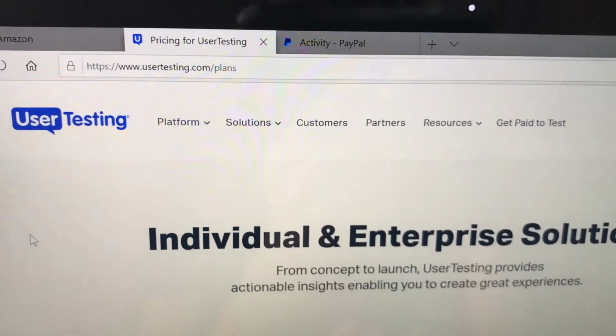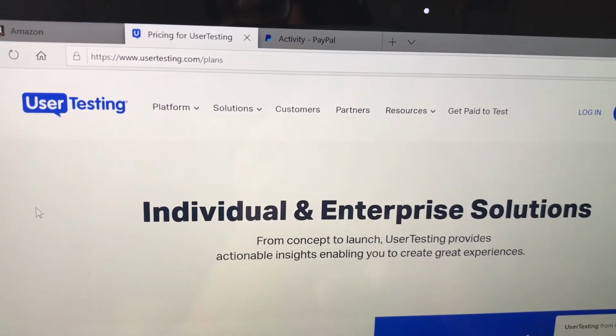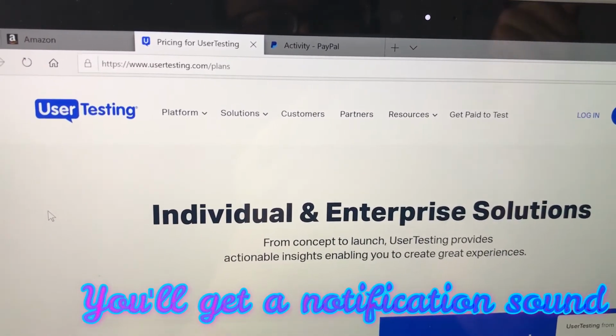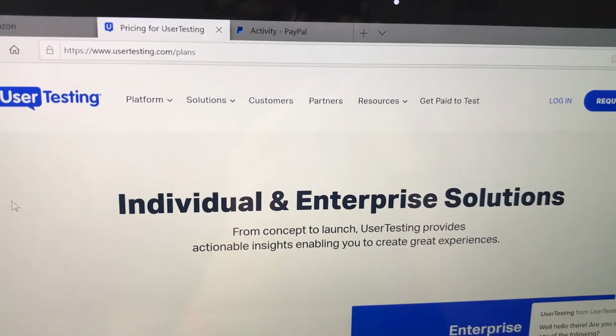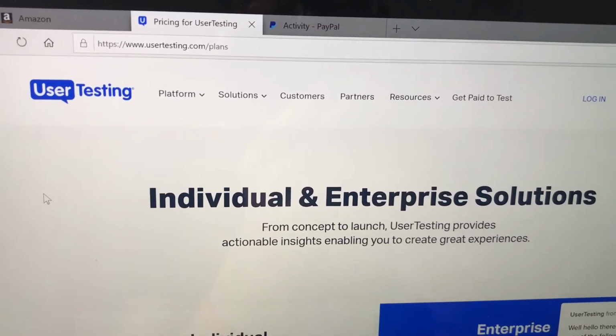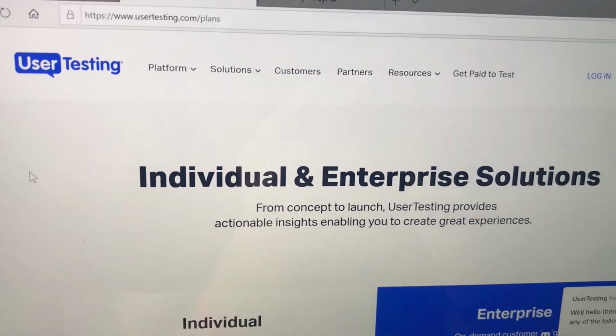Never a time wasted. Once you get your account set up, I highly recommend having UserTesting on in the background. You'll get a ding, a notification, if there is an available test. Click on the test, do the survey if you qualify, and you get paid after you do the test.